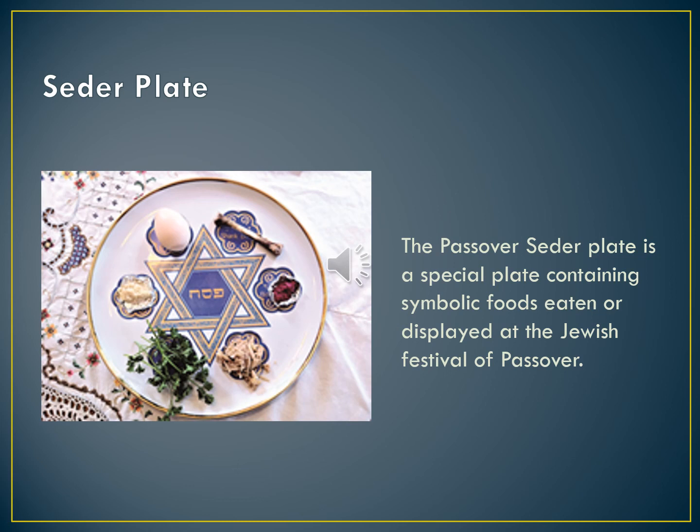piece of food represents a part of the Jewish religion. The shank bone represents the Pesach sacrifice, and the egg represents spring and the circle of life. But don't worry, we'll look into this a little bit more in another lesson.